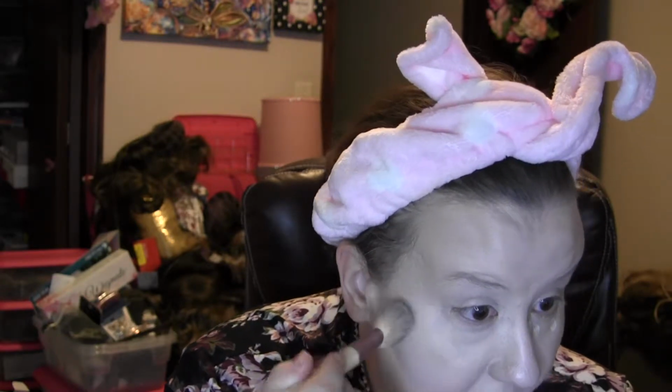Not bad, not bad. It's always fun to try a new concealer out and see. I love finding a good concealer because that's also a step that I don't like to miss in the makeup application world.